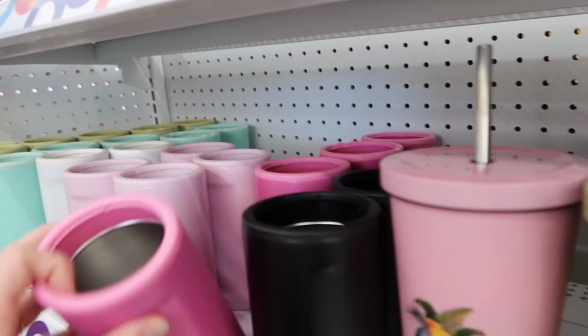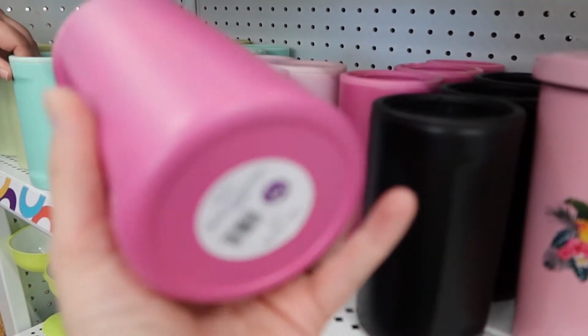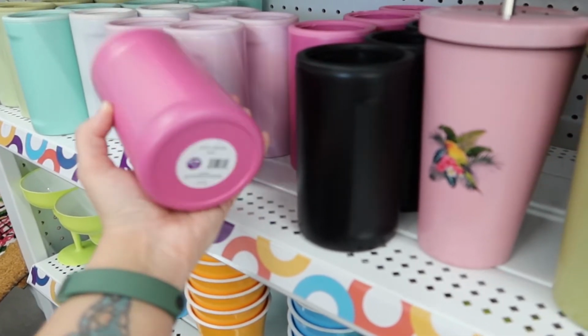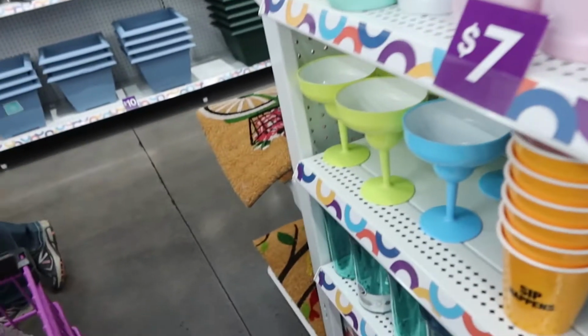Then these are a BrewMate dupe. So I'm just so disappointed that you can't get these exact ones, because I like how these are for regular cans. You can only put the hard seltzers in them.